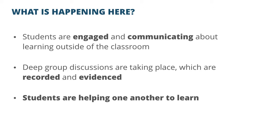And if you give students a platform to use like Google Classroom, then that can happen. It's very easy to. They can log in from any device they've got. As long as they've got an internet connection, they can access their work and they can be in that community and talk to one another.